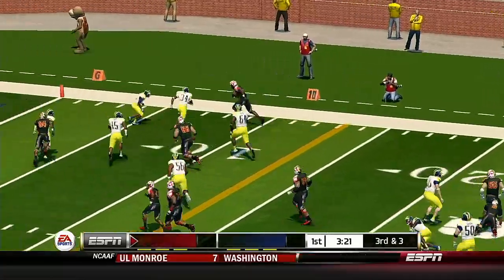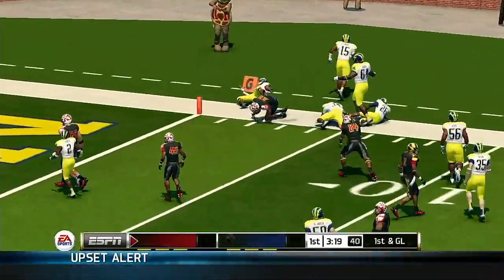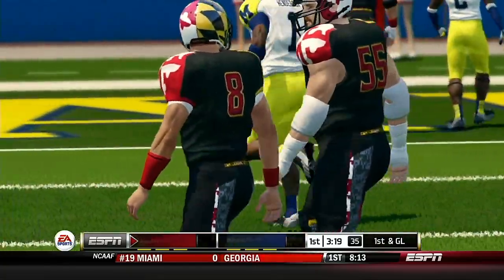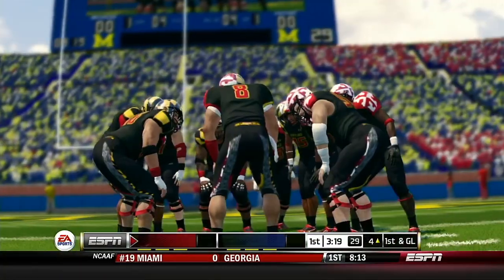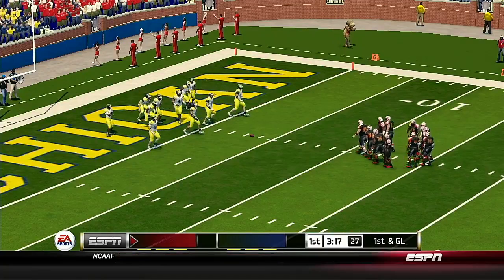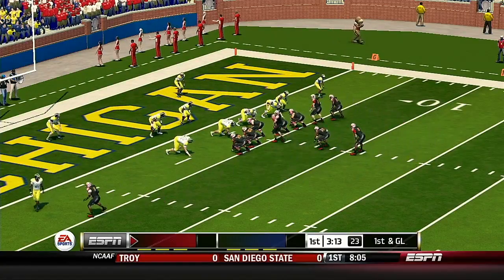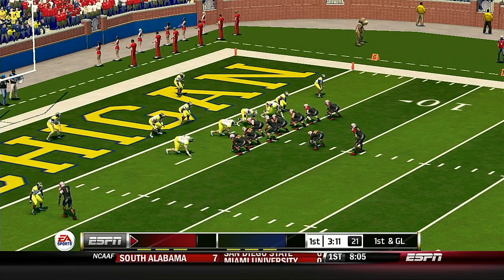And now he's got room to run. Complete. It's the freshman. A huge play, and now they're in a great position to score. I like this wide receiver a lot. He knows where he needs to be on the field so the quarterback can get him the ball. He made a terrific play to keep this drive alive. It's the 11th play of the drive. Here we go.